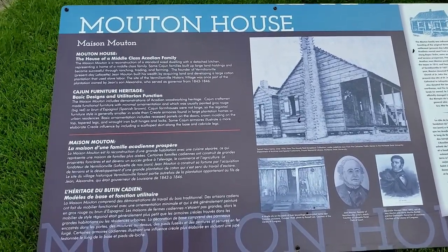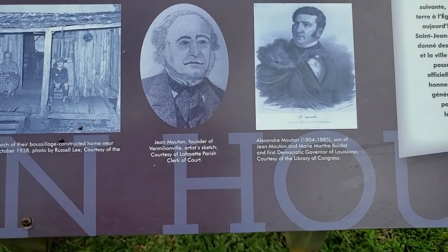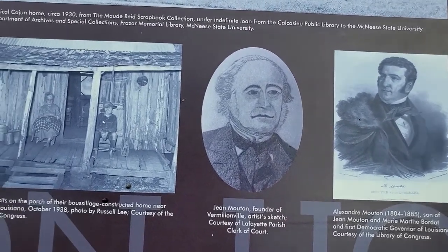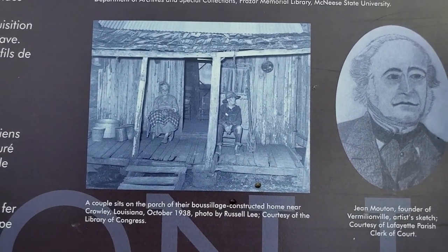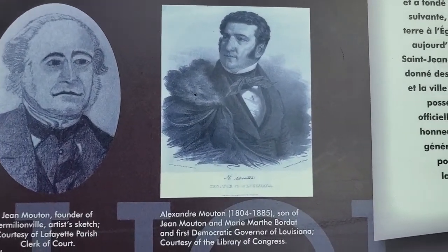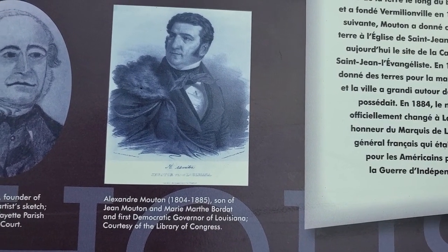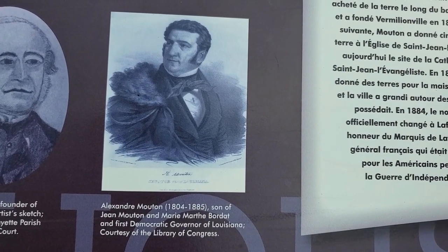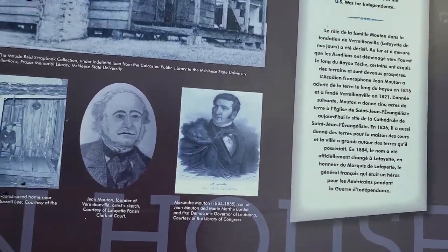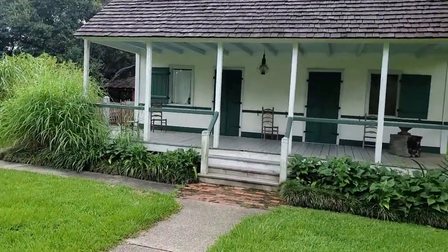That's very interesting. And here he is, Jean Mouton. This photo's from 1938. And here's his son, Alexandre, if I'm pronouncing that right, who was a governor. Alexandre Mouton. I know you guys are laughing at my accent, but I do my best.